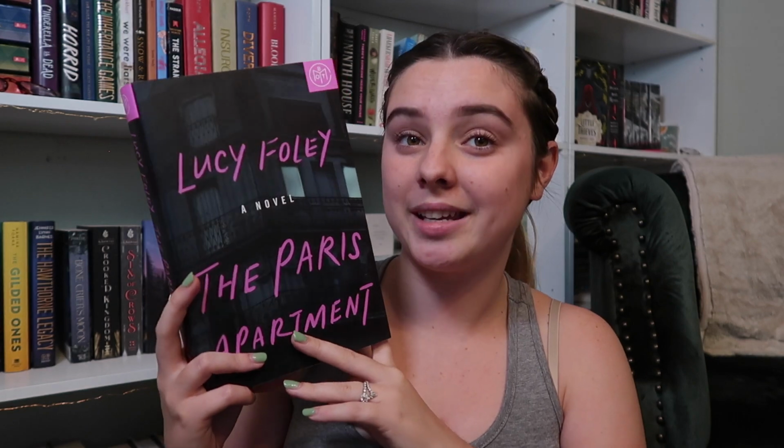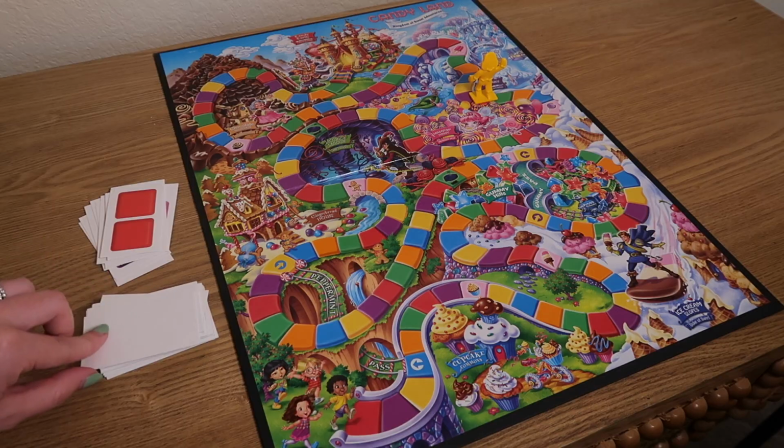This is the secondary book club pick for the Coffee Break Book Club for the month of April, so it's perfect. I get to add it to my TBR. I'm very, very excited about this one. I've heard good things. I wasn't super impressed by The Guest List by Lucy Foley, so I'm hoping to like this one a little bit more, but we will see. So this will be exciting.